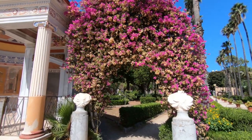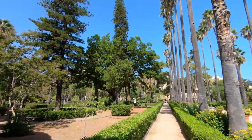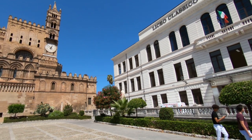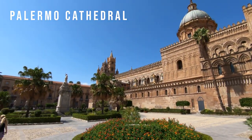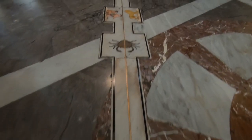The first day we went to visit the city with a local, my ex-colleague Rita. We strolled around Villa Giulia and had a nice breakfast at the Bar Touring. And then we headed to the cathedral, which was built by the Normans. First it was a Christian basilica, later a Muslim mosque, and after became a Christian church again. What caught our attention was this meridian line, with signs from the zodiac.